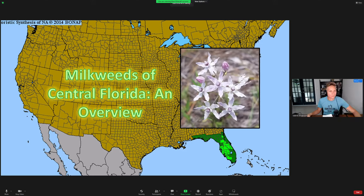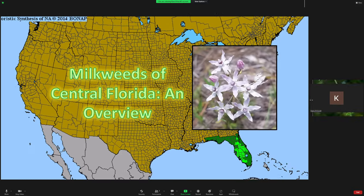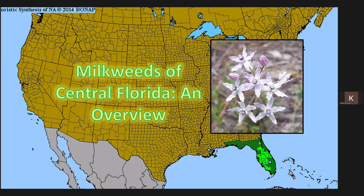I'm going to do my best to get through this. There is a lot of information to cover, so I'm going to do my best to make this a nice overview, mainly of milkweed ecology and some of the milkweeds you can find in Central Florida, at least within a few counties of Osceola County.